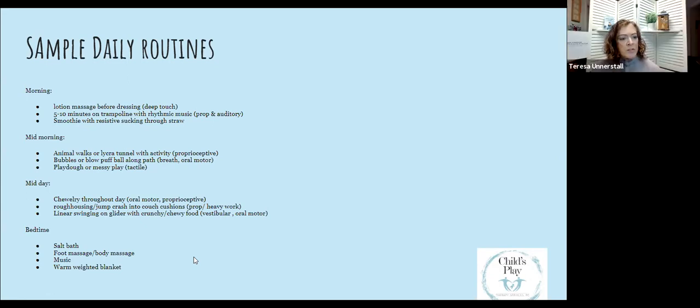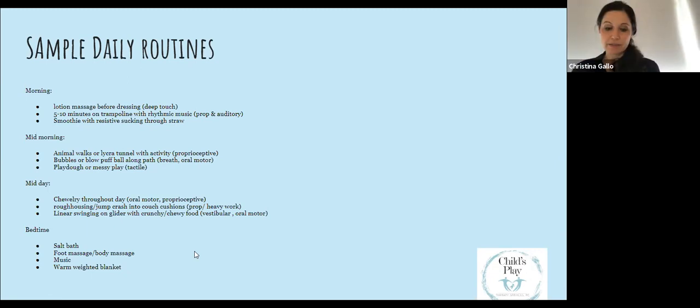You mentioned the salt bath. Nick doesn't take baths; he showers. So I use the Dr. Teal's lavender Epsom body wash, and I've got lavender spray. So he's getting the whole great spa experience.